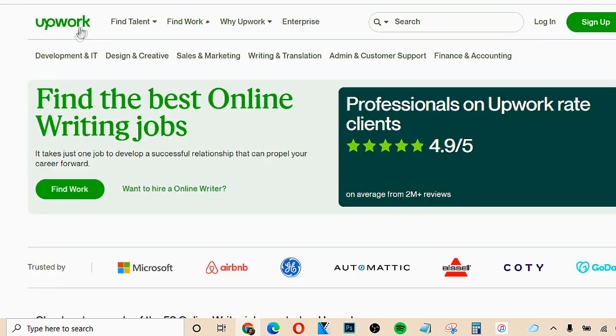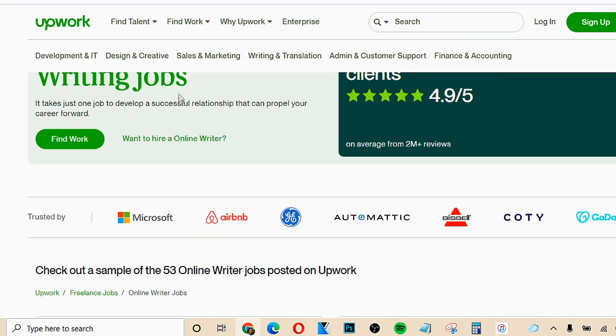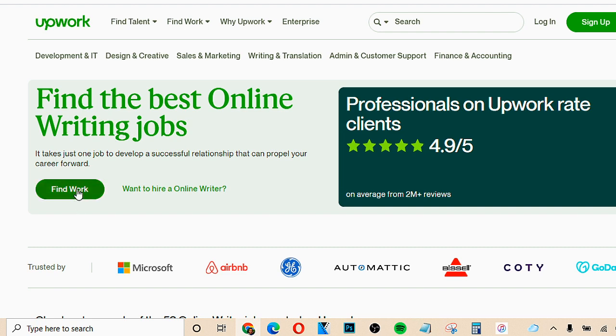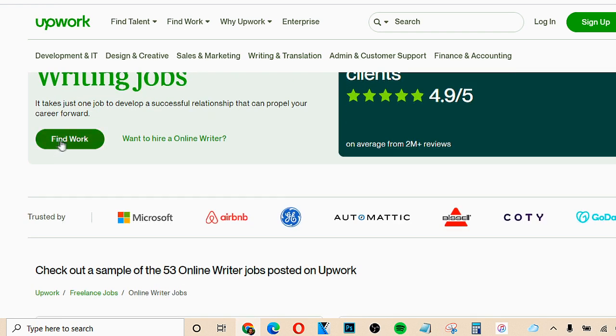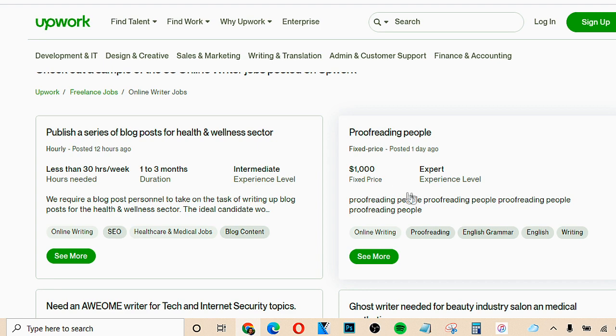And the last place is Upwork.com. With Upwork, again, it's similar to Fiverr. You can either purchase gigs or list gigs as your own. What you want to do is sign up here very simply for free. You want to go to the online writing jobs, so writing and translation. You can find work, and here are samples of recent jobs that people are offering that you could do just by submitting articles.